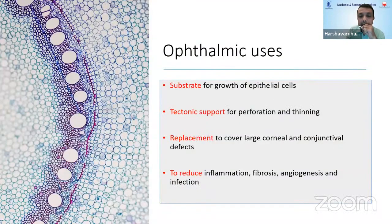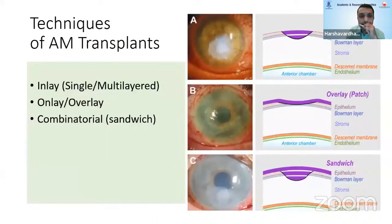So coming to the ophthalmic uses, the amniotic membrane is basically used as a substrate for growth of epithelial cells, as a tectonic support for perforation and thinning, as a replacement to cover large corneal and conjunctival defects, and to reduce inflammation, fibrosis, angiogenesis, and infection.